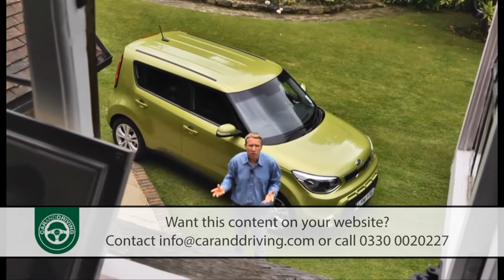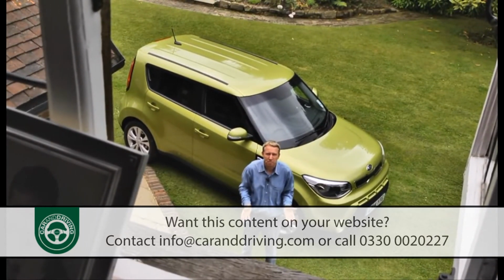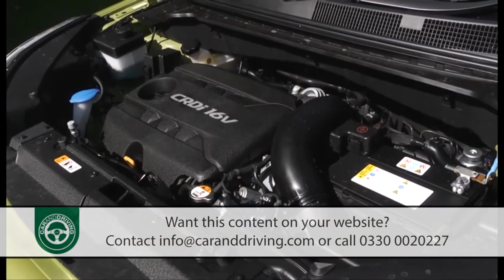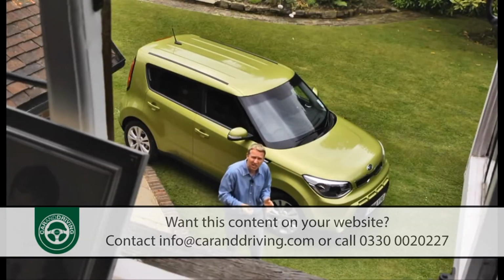The bulk of potential Soul buyers in this country, though, will be looking beyond the entry-level point, probably at the mainstream Connect trimmed models that around 65% of them choose. That's what I've got here. If petrol-powered, these will be priced in the £15,000 to £16,000 bracket. If diesel-powered, like this one, then you'd be looking in the £16,500 to £17,500 bracket.